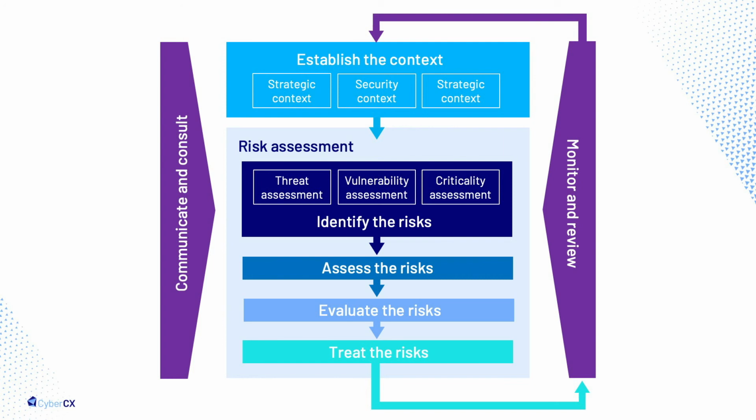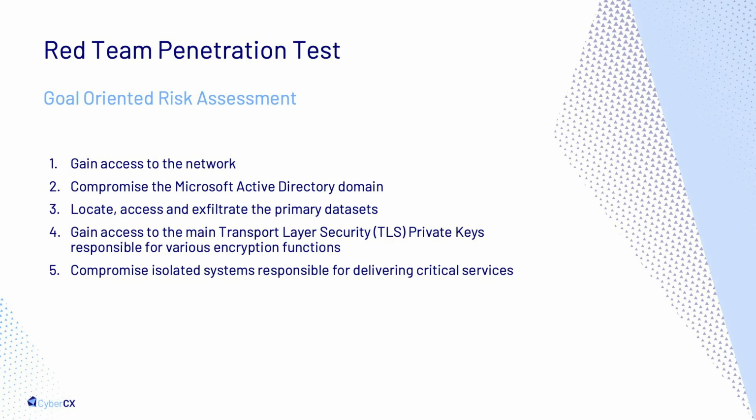Now, while this organization was pretty confident about their ISO 27001 security posture, they appointed us to conduct a goal-oriented risk assessment. We also call this a red team penetration test. The terminology can sound pretty confronting, so if you don't want to use confronting terminology in your organization, call it a goal-oriented risk assessment, and you might be able to get your security review across the line.